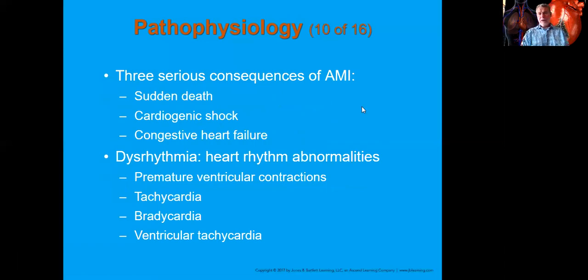The consequences of AMI, and that's a pretty serious one: sudden death. Sudden death happens. Okay, I guess we'll go straight into CPR. Cardiogenic shock is something that typically develops after someone's had a heart attack. And then congestive heart failure, where there's a buildup of fluids, typically caused by a left-sided heart failure.